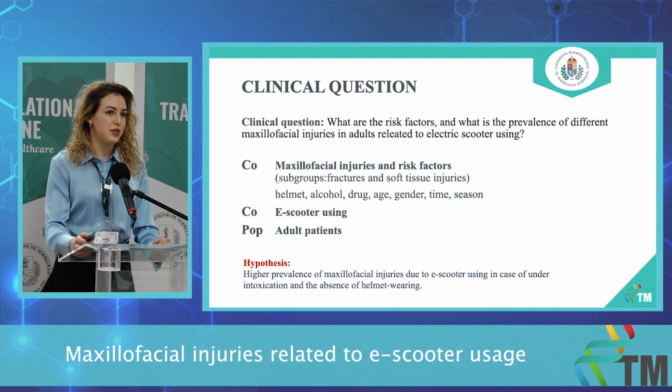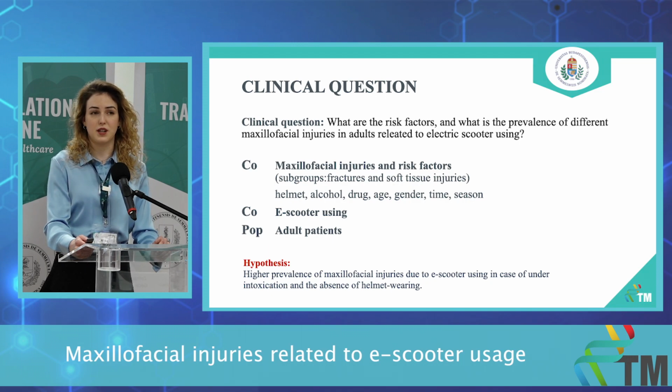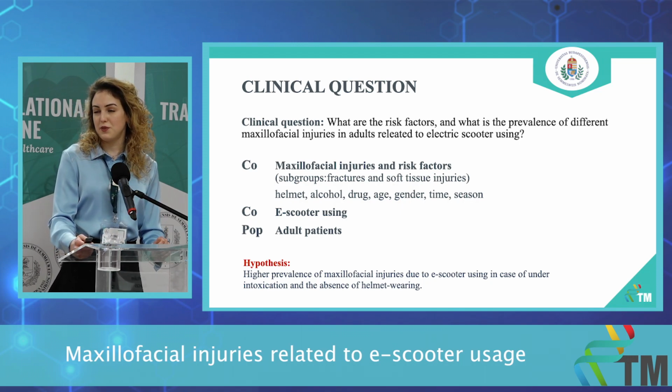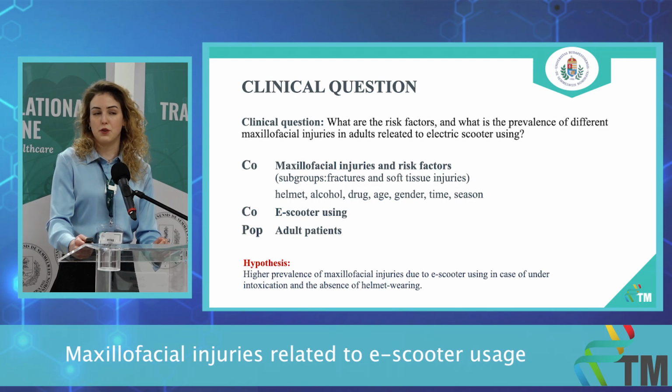My clinical question is: what are the risk factors and what is the prevalence of different maxillofacial injuries in adults related to e-scooter usage? We would like to see the maxillofacial injuries and risk factors. Our context is e-scooter use and the population is adult patients.